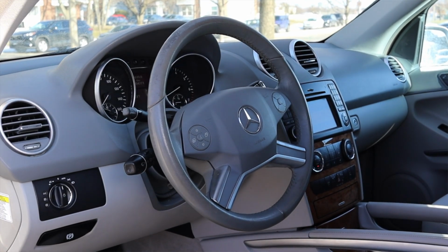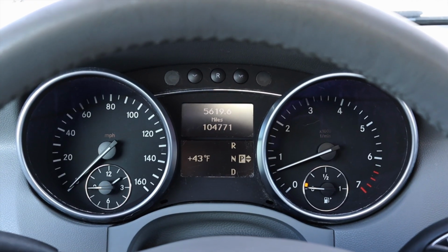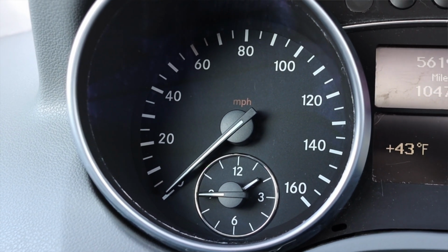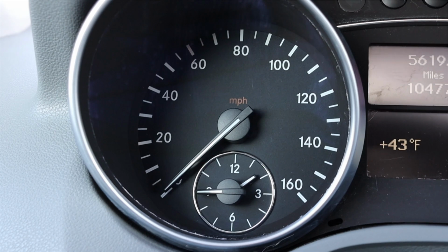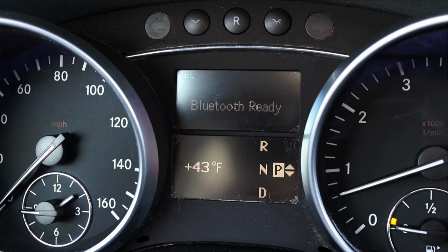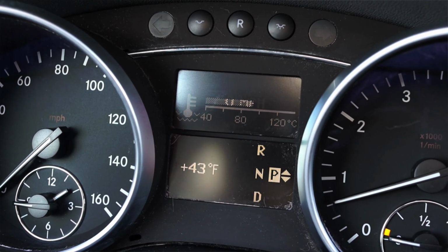With that out of the way, let's talk about the interior. We have a couple interesting things in here. Well, in front of me, I have two main gauges. On the left, I have my speedometer and clock. I don't really see clocks in gauge clusters much anymore. And then on the right, I have my tachometer and fuel, and of course, I get a little digital readout in the center. I can switch through a couple of things, but nothing too crazy.